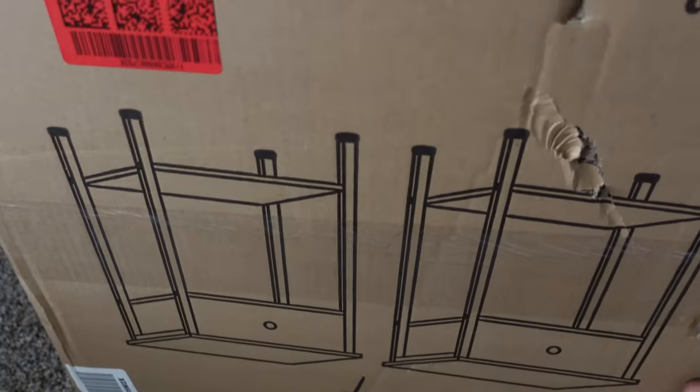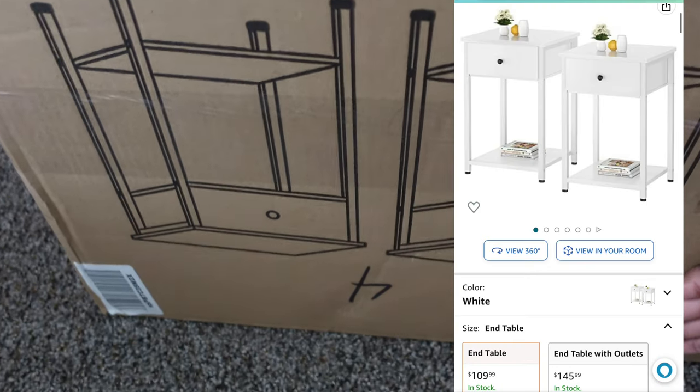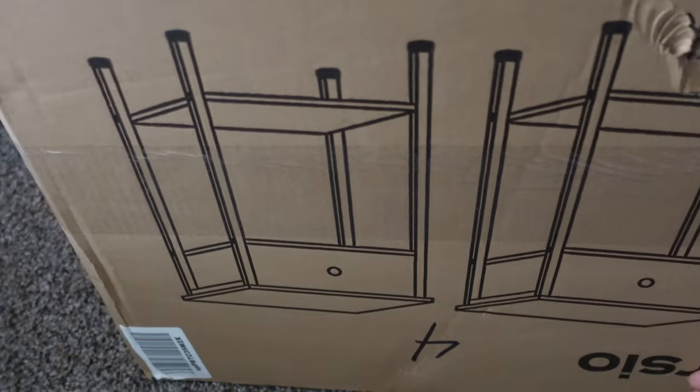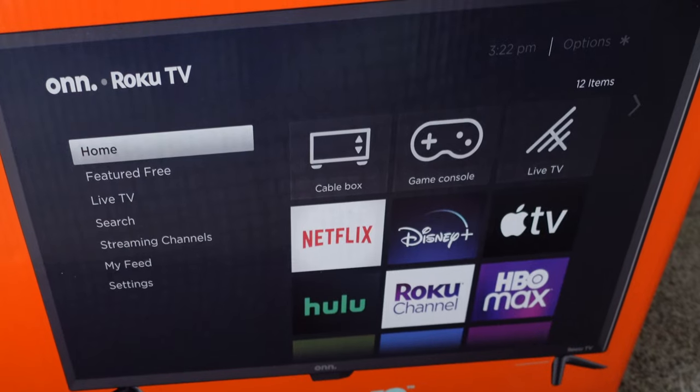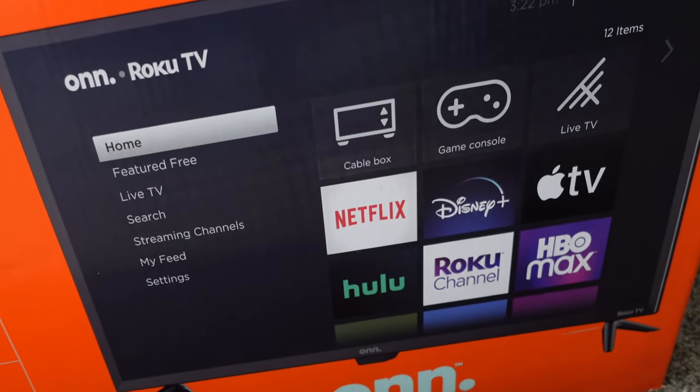It's been sitting here on the floor for a good week just because I've been waiting to film this video. Or the nightstands as well. This is from Amazon. I have to build them myself, so I will show that when I'm doing it. This is going to go on the dresser, I believe, but I'm going to just go ahead and move everything into the room now.